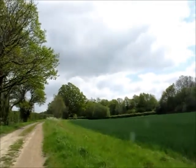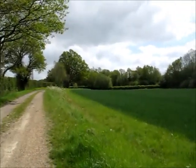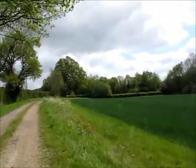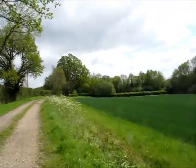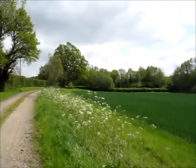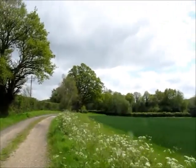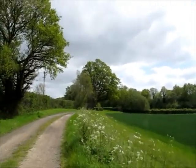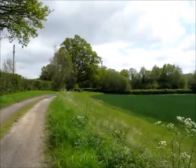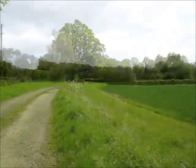I might just have a pub lunch in one of these villages and get the train back, because the pace has been a lot slower than I expected, because the navigation's been quite difficult. Some of the paths are marked, but some aren't, so I end up having to stop every couple of 100 metres to check the map, and it's just really slowing things down. So yeah, anyway, it's been a good day, and see how far I get.